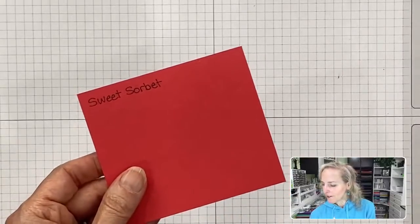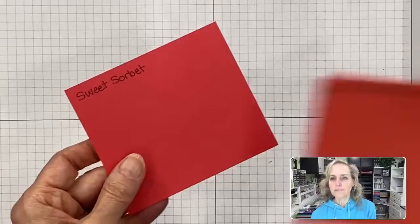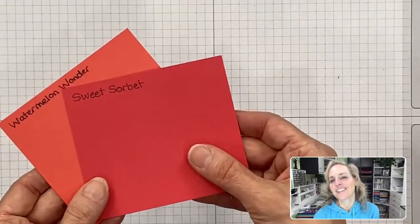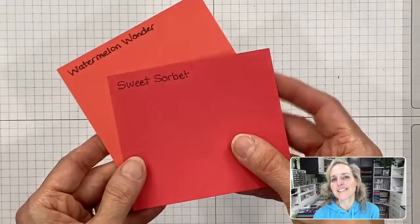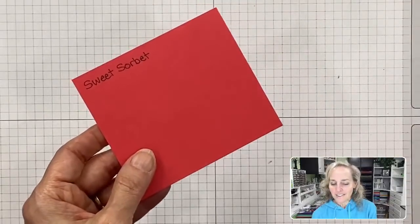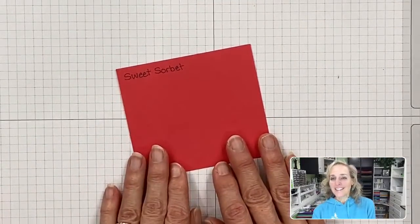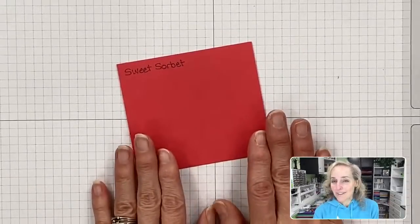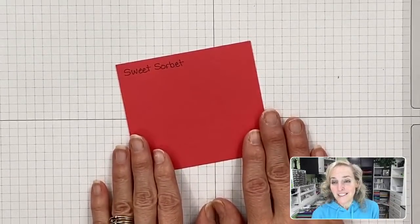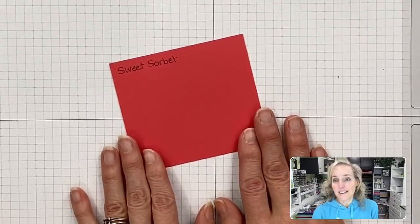Fun. Watermelon Wonder. I think I did that one at the beginning. Yes, I did. Okay. Under Pressure. There we go. Not stress, but just under pressure. Yes, if I need to get something done fast or whatever. There's your Watermelon Wonder. There are a lot of colors. We have a ton of colors over the years. And I tell you, I've been a demonstrator for 22 years. And I think I have seen every one of these colors. So for the first several years, they didn't change out colors.